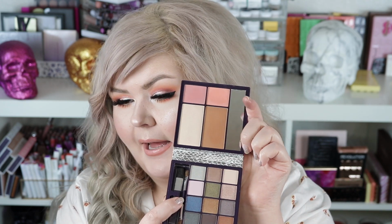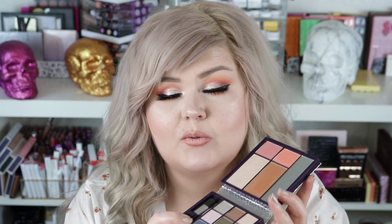I've swatched this side of the palette, but these eyeshadows aren't even swatched. So clearly this doesn't speak to me. Wow, Tarte. Look at these brushes in here. Tarte's definitely stepped it up since this palette dropped, but this one's definitely going to go, which is good because I haven't even used this guy yet.